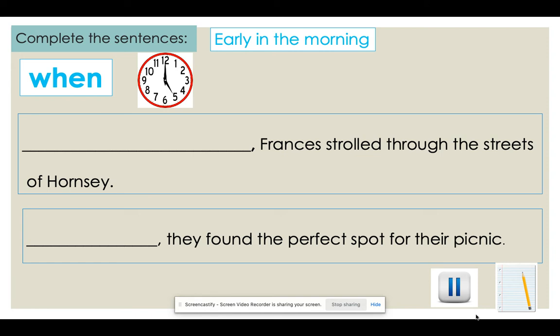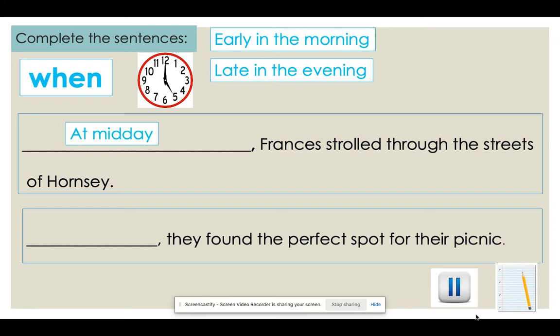Great, let's continue. You could have said, early in the morning, Francis strolled through the streets of Hornsey. You could have said, late in the evening, she strolled through the streets of Hornsey. I've chosen, at midday, Francis strolled through the streets of Hornsey. So if I ask the question, when did Francis stroll through the streets of Hornsey? You can answer me, at midday. What did you write down for the second one?